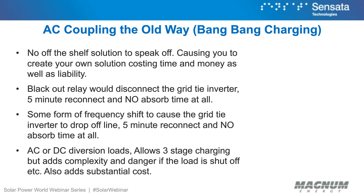So these two are typically problematic because of the no absorb time. The other thing that I've seen happen in my past is I've seen big enough loads that the battery can actually sag in that 5-minute window enough to hit the low battery cutout on the battery-based inverter and shut the whole system down. So that's kind of the old way of doing it.